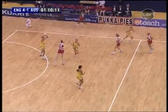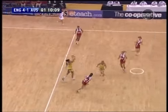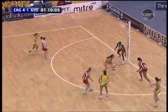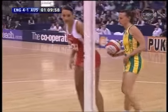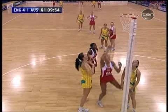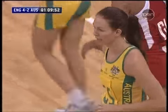Bayman had nowhere to go. The Australian press was good. And they're moving the ball with purpose, Australia. Yes, great use of the channels through the court and such great intensity in their movement that England just need to try and stop that movement through to the edge. England!